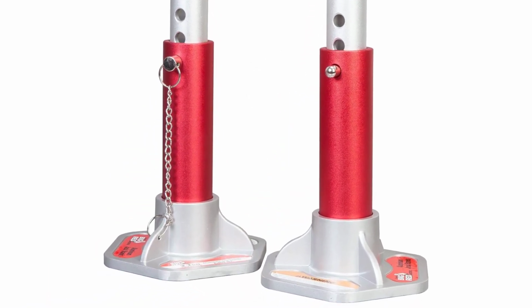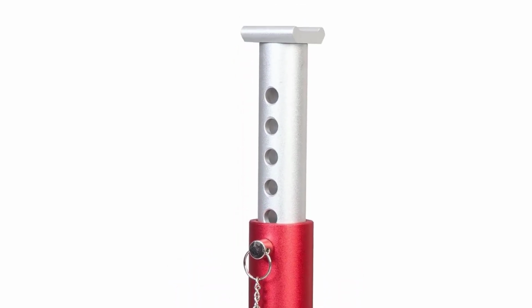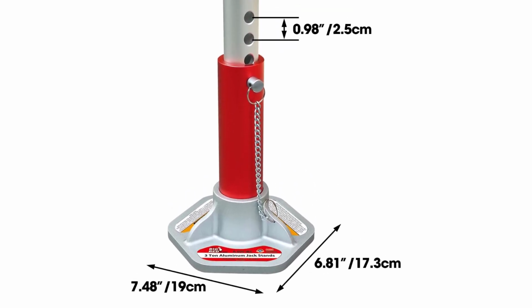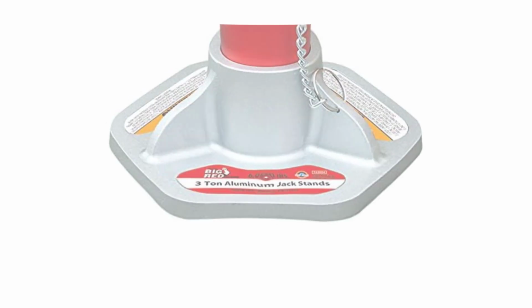Number 1. Torin Big Red T43004. Made of cast aluminum with sturdy, flat bases, the Torin Big Red T43004 offers versatile and easily aligned support for your vehicle. A minimum height of 10 3/4 inches and a range of 5 inches make this pair one of the most useful on the market.